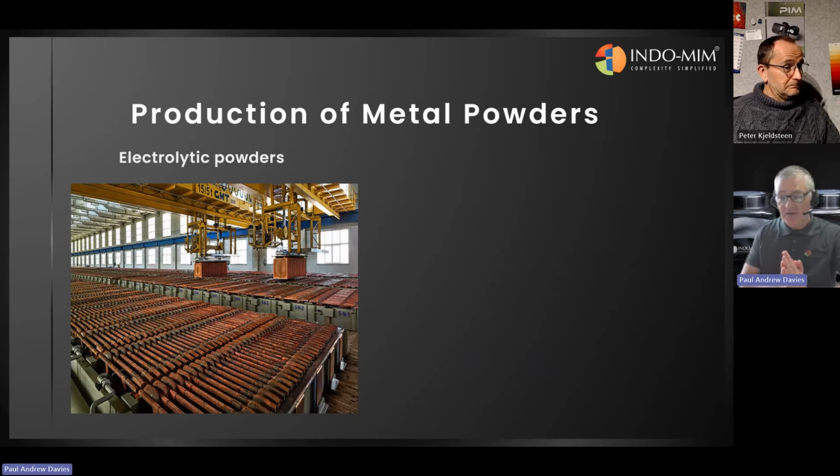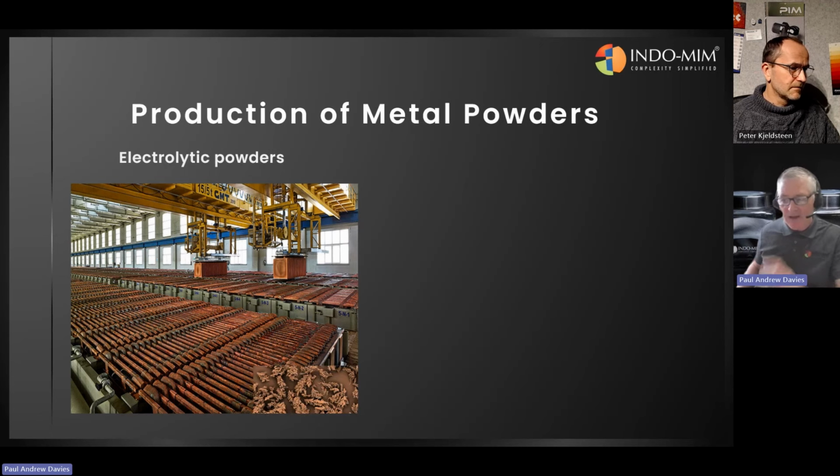And here you can see the electrolytic baths with the copper plates, anodes and cathodes all in place, just highlighting the scale of the copper production there. So there's around about 70,000 tons of copper produced annually in the world. So it's a huge process, quite labor intensive as well. You have to remove all the fine electrolytic copper from the plates, and this is what it looks like. It's basically a dendritic powder, so it grows like a crystal.